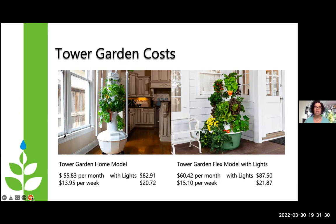Now, when I think about what I spend on groceries in the week, I think that I could afford the $20.72 a week. I mean, when you break it down like that, if you were to even break it down to a daily cost, it equals out to be a little bit less than a Starbucks cup of coffee. So it really is affordable.